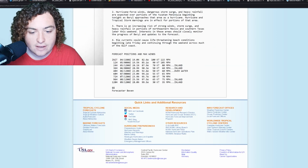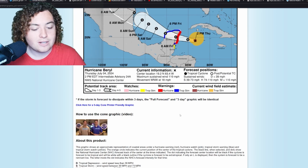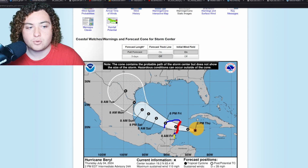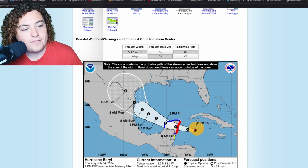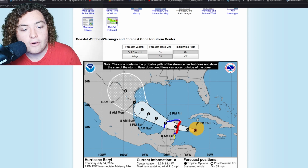Discussion has this thing as a 75 mile per hour hurricane as it makes landfall, but it could easily get stronger than that if the wind shear weakens just enough to allow for that. Because right now, the wind shear it's forecasted to be in, and we'll show you that in a little bit, is around 15 to 20 knots. So if that gets down a little bit to around 10 to 15, that definitely could allow for strengthening.